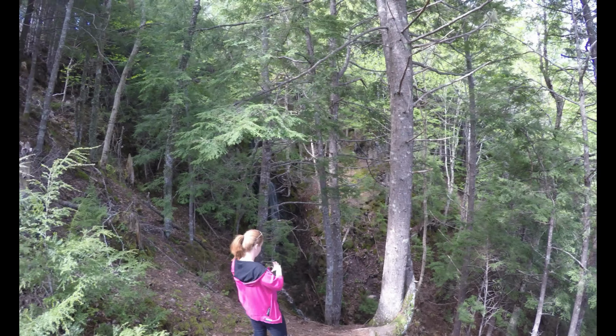Isn't that beautiful? It's all mossy area on the ground here. This side leads you back down the mountain.